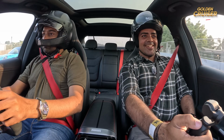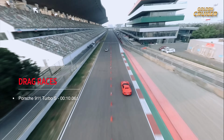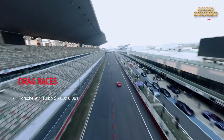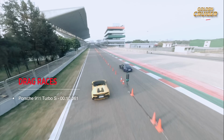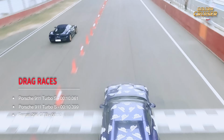Some of the fastest cars in the country made a beeline to the drag strip. A 911 Turbo S set the fastest time of 10 seconds flat, followed closely by another Turbo S and a 296 GTB.